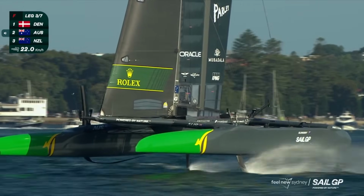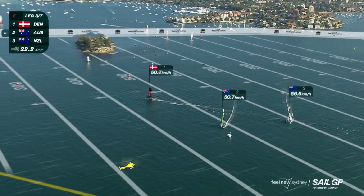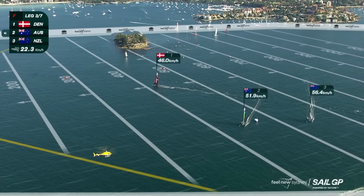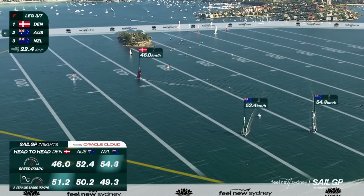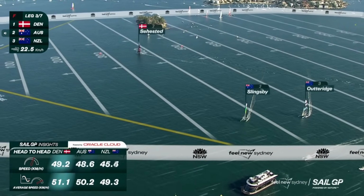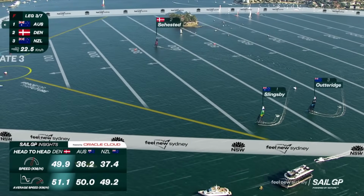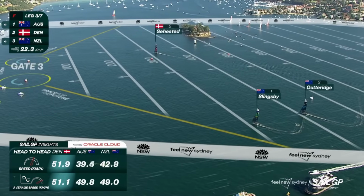So as we head up this leg, it's going to stay tight for the Australians right now. Stay in the match. Keep breathing down the neck of that Danish crew. Denmark have never won a final. They're going to feel that pressure, and the Aussies are going to keep plying it. At the moment, the Danish team do have the highest average speed, 51.1 kilometers an hour average, but that's only 1 km an hour faster than the Australians behind them.